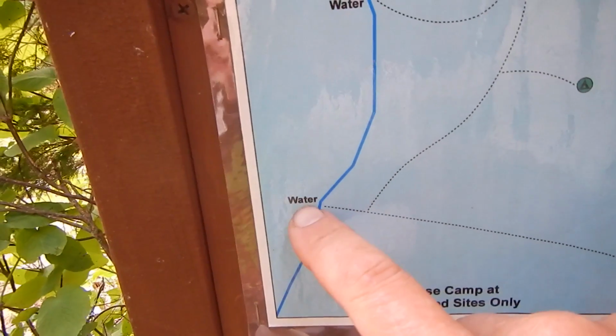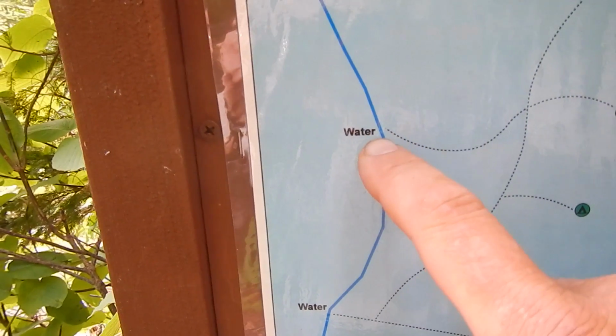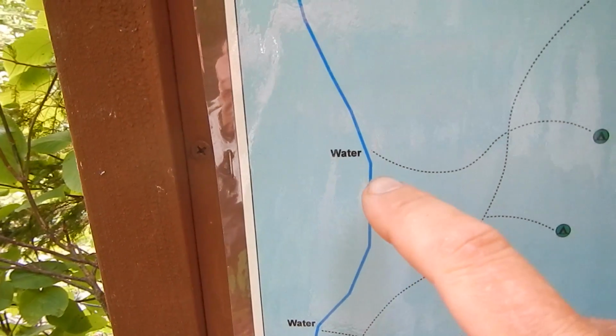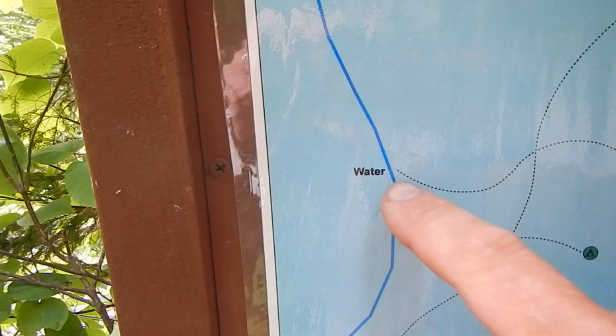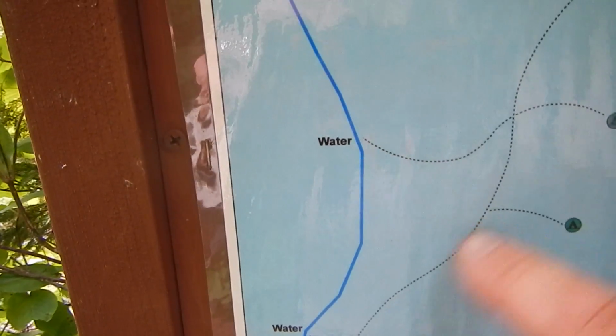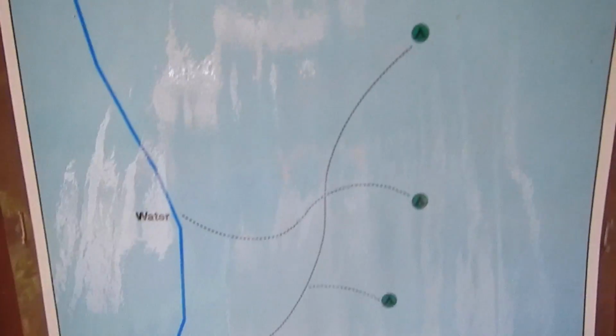This is where I went out to the water. This must go to the water below that cascade that I was at the top of. I know I've seen a picture of that in somebody's written trip report. So that's where that is. So, three tent sites.